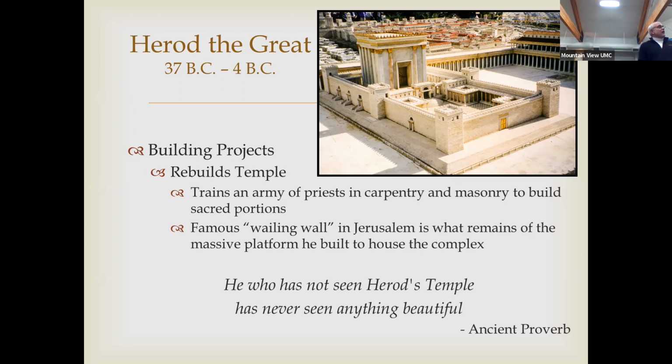And if you were to go to Jerusalem now, you could see part of what Herod had built. The Wailing Wall in Jerusalem is actually what remains of a massive platform that Herod had constructed to put his temple on top of. So in this rendering, we don't know exactly what it looks like, but this platform that the temple would have sat on, that's what the Wailing Wall is. When he was finished, it was such an amazing structure that everybody in the ancient world was astonished by it. There was actually an ancient proverb that said, "He who has not seen Herod's temple has not seen anything beautiful."